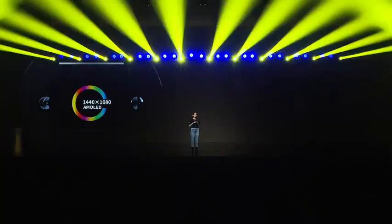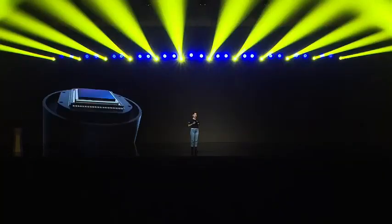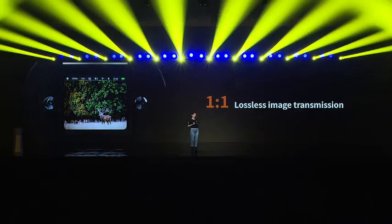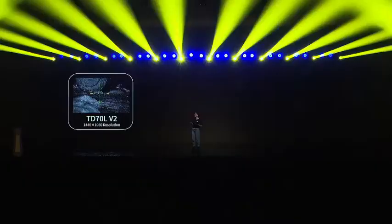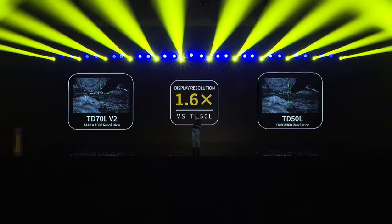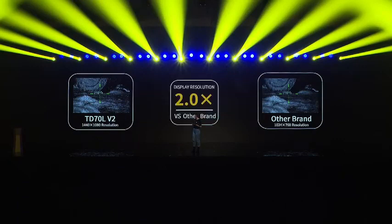Moreover, this time around, we have upgraded the display screen to a 1440x1080 resolution AMOLED screen. So, what benefits can this pleasantly surprising 1440x1080 screen bring to us? It enables a one-to-one lossless image transmission, ensuring that no image details are lost. Next, let's take a closer look at the screen resolutions. The display resolution has been enhanced by 1.6 times compared to TD50L, and when compared to other brands, it's been improved by a factor of 2.